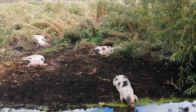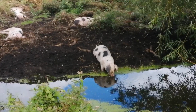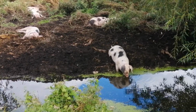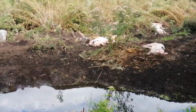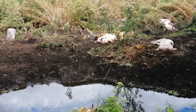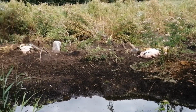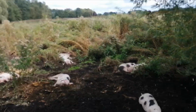I didn't know pigs had fur. Yeah, they've got fur. It's not very thick fur. It's just like a skin with a hairy skin. Look at that one, his ears flopped over his face. He's got his night sleeping mask on. And some are just by themselves, like that one and that one and that one. And then others are sleeping in little gangs.